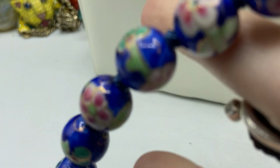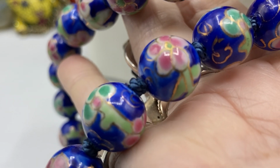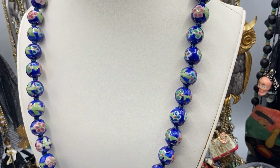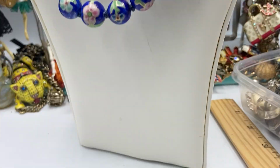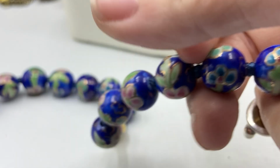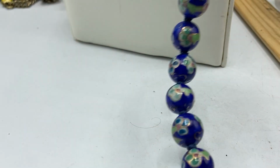Big ol' honker. She's a honker. She's honking. She's pretty. Real pretty. Is this vintage? Self-knotted. Okay, make sure this stays closed. Stays closed. Let me see.